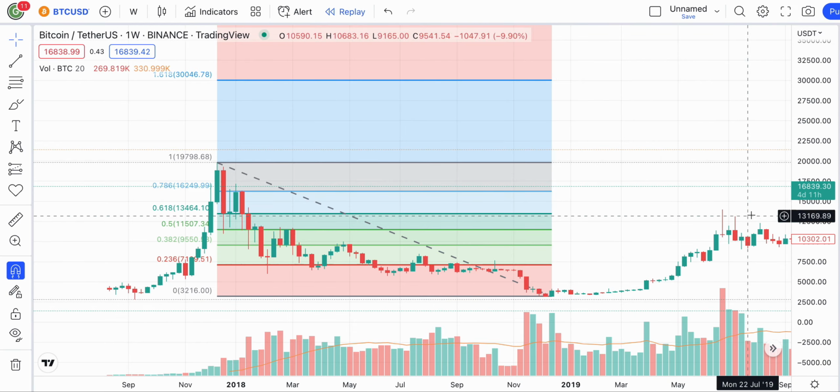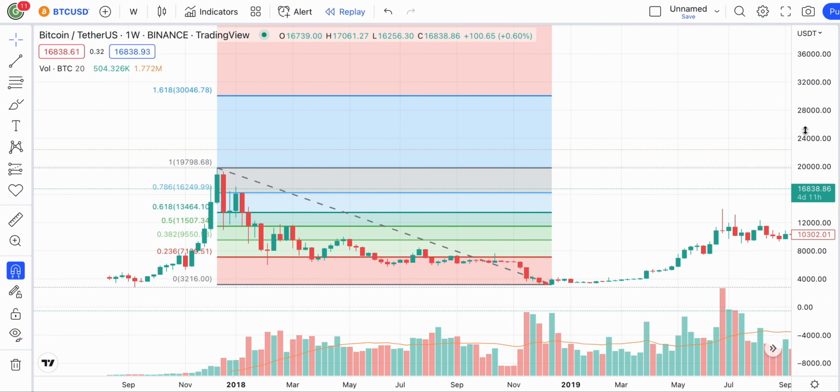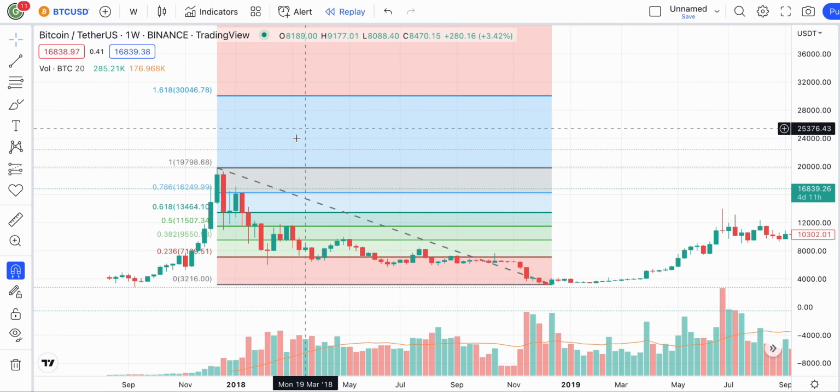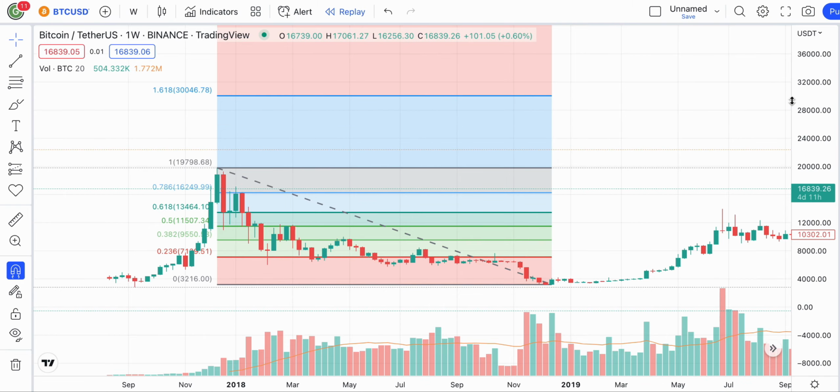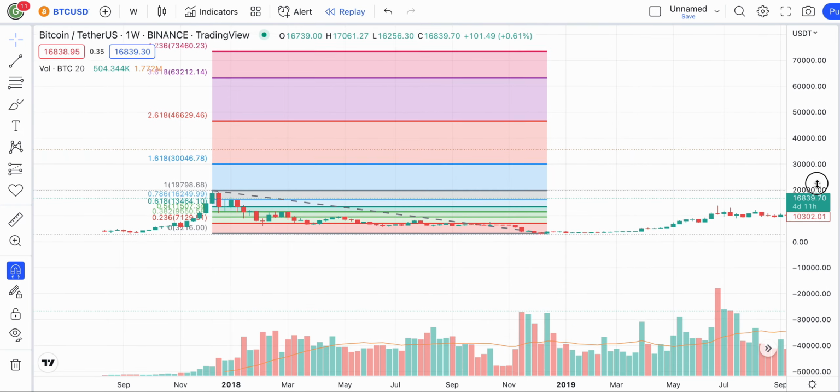Before this bull market started, we can see that there are other lines on top here. Now these lines represent strong resistance lines, prices that have never been seen before, but our Fibonacci is actually telling us that in the future we can see the price reach these particular points. If I scroll this down here, what do you basically see?